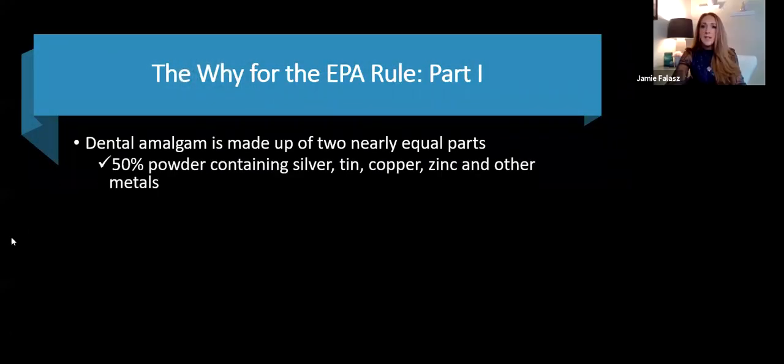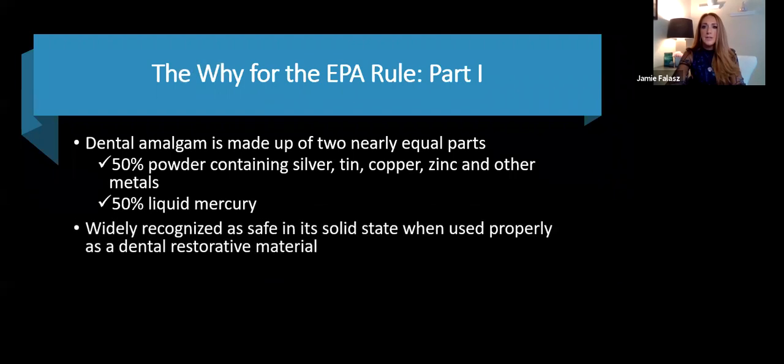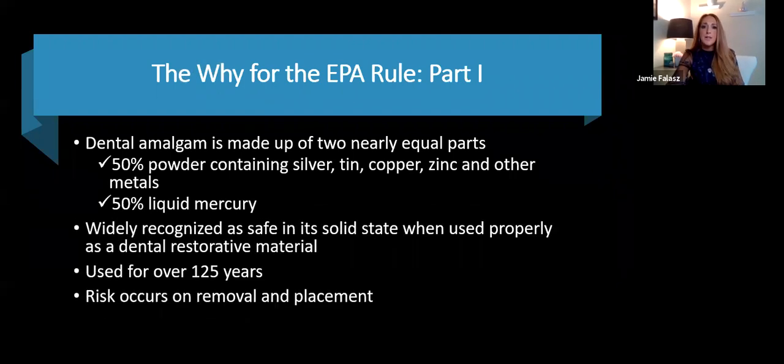All right, I think it's fair to say that there are a number of reasons the new regulation has been put into place. So we'll break them down into two parts. The first is the source of the problem, and the second is how it impacts us all. First, let's start with amalgam composition. It's no mystery to most of us here today that amalgam is made up of two equal parts. However, we realize that many additional office staff are joining us here today who may or may not be aware of this, so we want to quickly break that down.